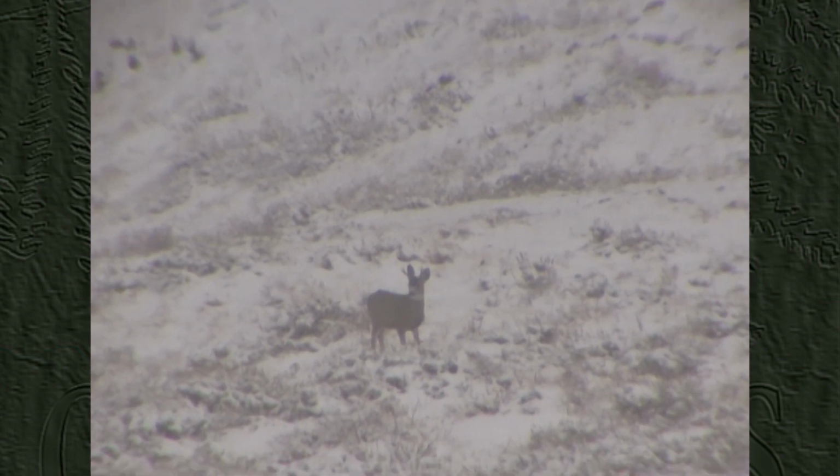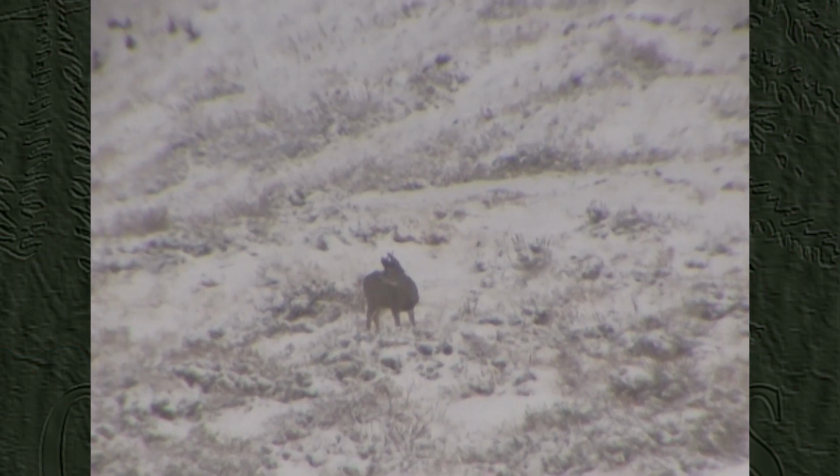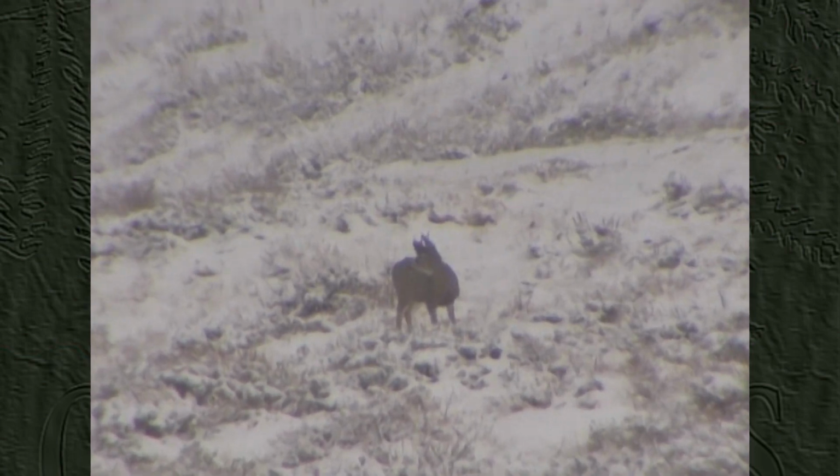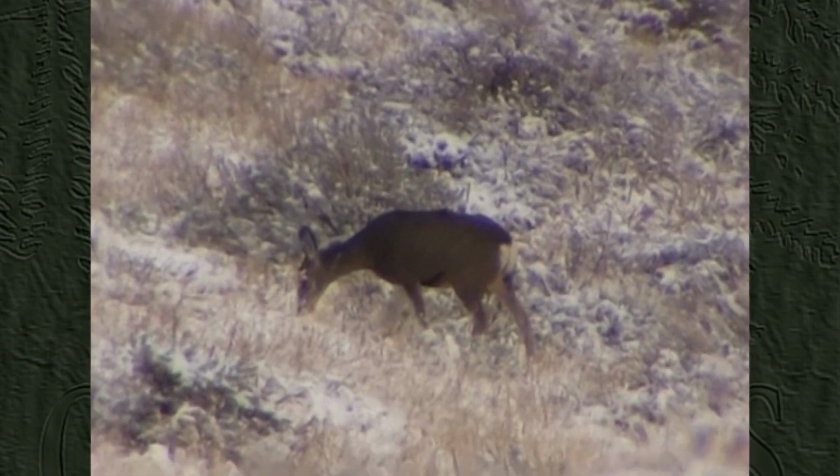In the foggy conditions, I nearly walked onto a few deer with this little forky being the only buck in sight. I slowly snuck back and out of sight. Over the course of a few hours, I carefully checked other draws and found several groups of deer below me.